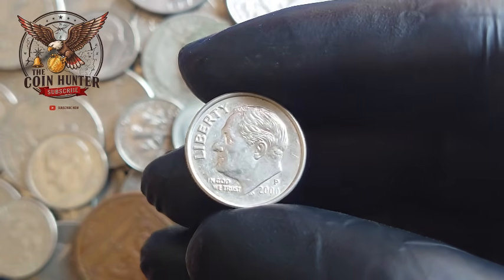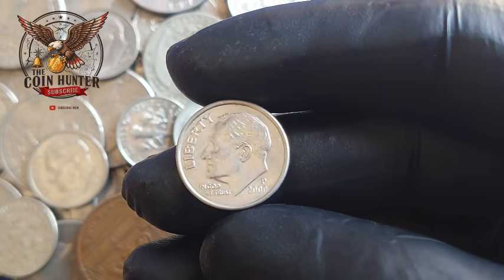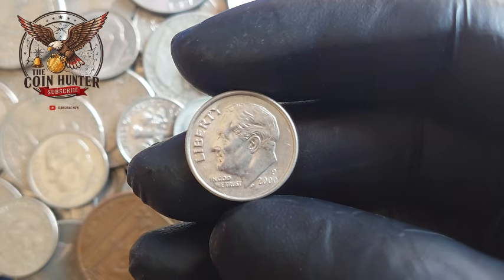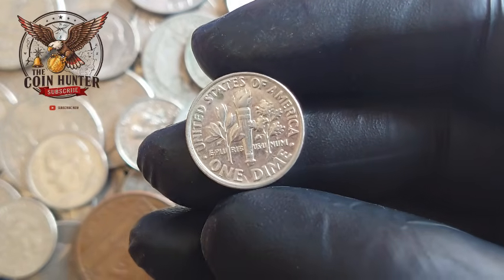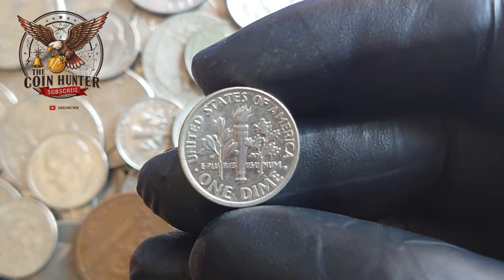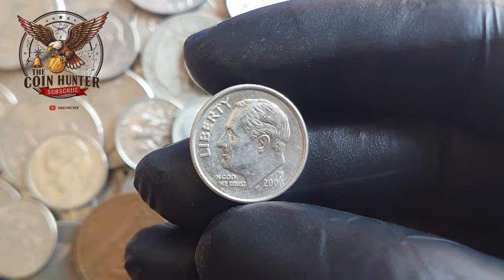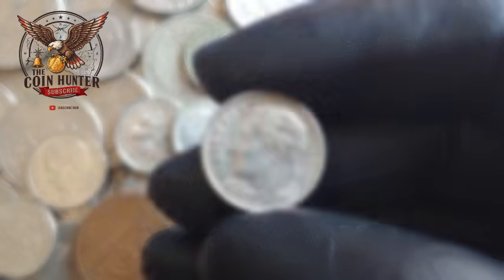What makes this even more extraordinary is that metallurgical analysis has revealed that this coin was struck on a planchet that contains trace amounts of gold, something that should have been absolutely impossible in the year 2000 when gold was not used in any aspect of regular U.S. coin production. Yet there it is, confirmed by multiple independent laboratories and verified through the most advanced testing techniques available to modern science.